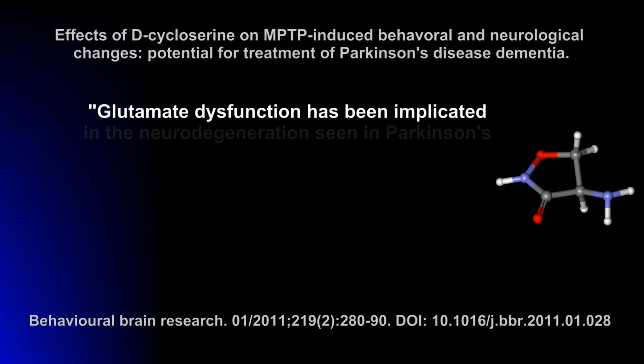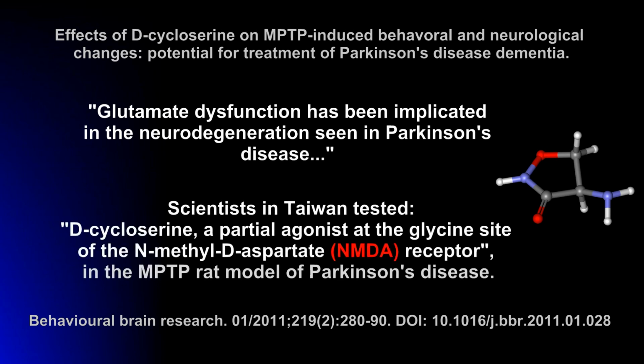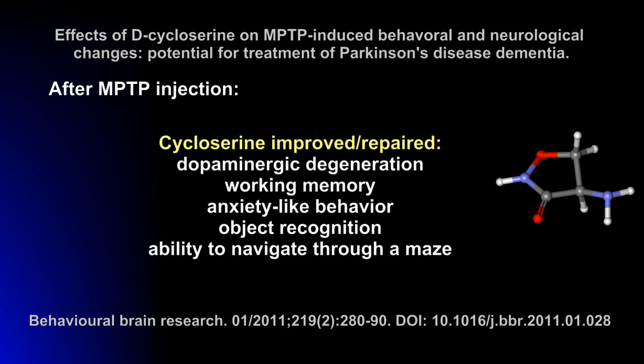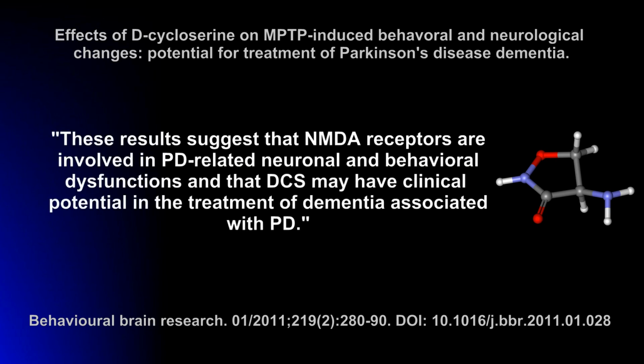Glutamate dysfunction has been implicated in the neurodegeneration seen in Parkinson's disease. Scientists in Taiwan tested D-cycloserine, a partial agonist at the glycine site of the NMDA receptor, in the MPTP rat model of Parkinson's disease. After MPTP injection, cycloserine improved or repaired dopaminergic degeneration, working memory, anxiety-like behavior, object recognition, and ability to navigate through a maze. These results suggest that NMDA receptors are involved in Parkinson's disease-related neuronal and behavioral dysfunctions, and that cycloserine may have clinical potential in the treatment of dementia associated with Parkinson's.